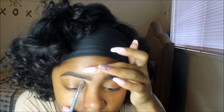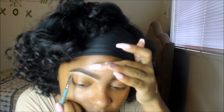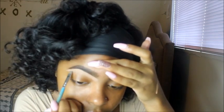Okay, I'm gonna take this little flat detail brush from Morphe, and I'm just going to carve out my underbrow with this, okay? So now that my underbrow is concealed, I am gonna do a little something different, okay?